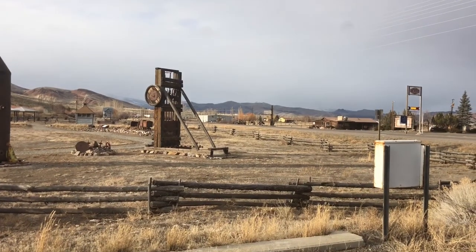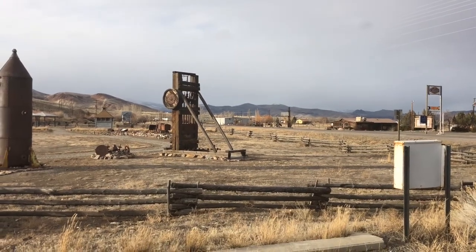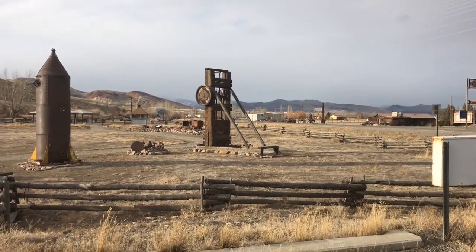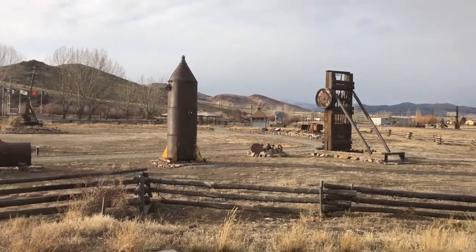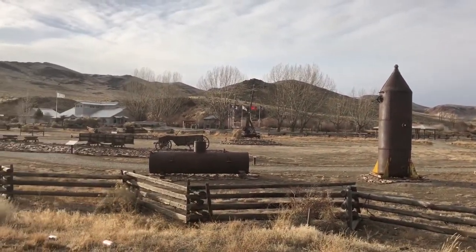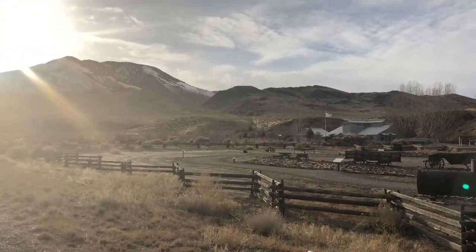Just right off of the turn of Highway 93 going on to 75. This is a stamp mill that they would use in mining, along with a lot of other equipment. You can see some ore carts, wagons, lots and lots of stuff.